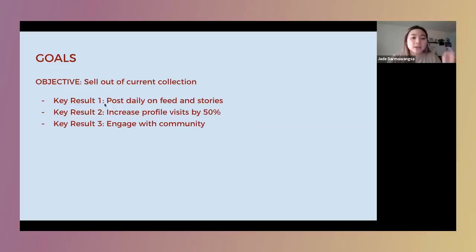The idea is, in order to hit this goal, there's going to be 3 components. We're going to post daily on feeds and stories in May. We're also going to increase your profile visits by 50%. And then also we're going to engage with the community and bring together the Retro Reprise fam. And with all these three things combined, it should achieve the objective. Hypothetically, that's the overarching goal.